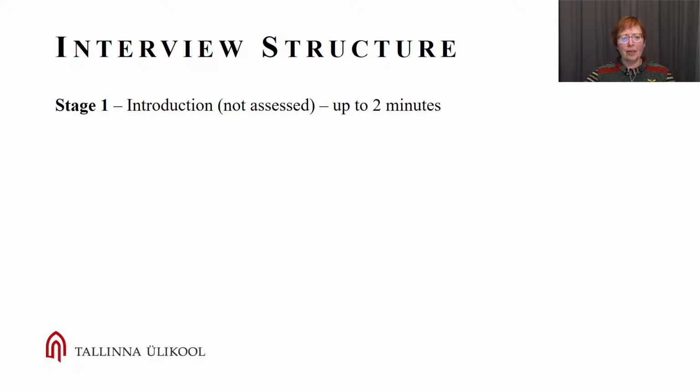The first stage is the introduction. This is a very short stage and only lasts 2 minutes. During this stage, the student answers a number of warm-up questions, but his or her performance is not marked at all.